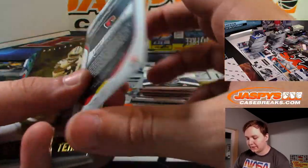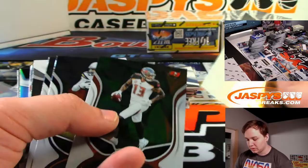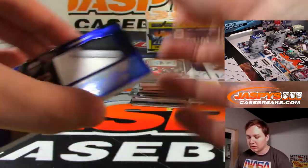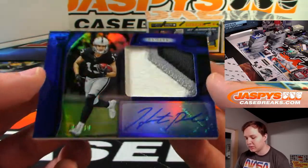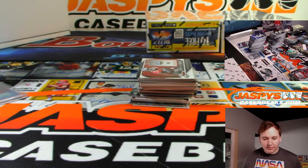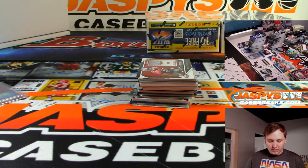All right, good luck. We got Larry Fitzgerald, 450. There's a Raider. It is Hunter Renfro. Nice patch in there to 99. Silver and black in there for the Raiders. Carter, there you go.